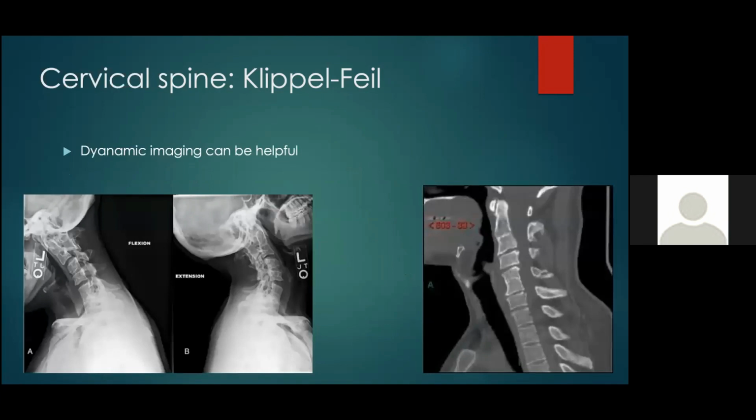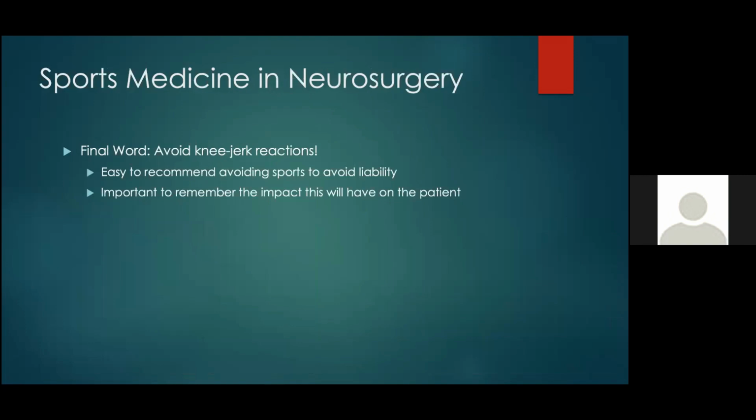And this is just some imaging that you could see in a patient with Klippel-Feil, right? Looking at the CT, you could say there's maybe some stenosis there, but looking at where the fusions are, it might be safe for them to think about contact sports. But dynamic imaging is really important. If you look at the X-ray, you can see that 2 and 3 are fused, and then 3 definitely slips forward on 4. So this may not be a good person to allow to play sports.